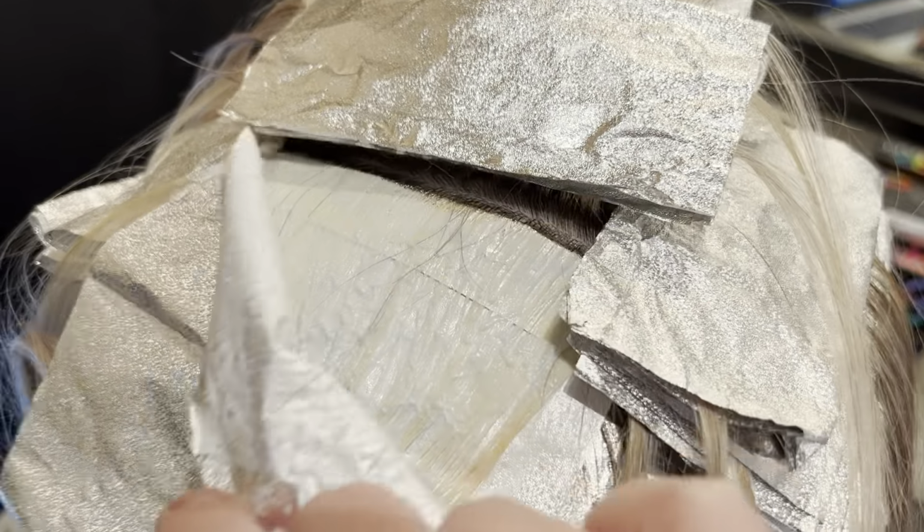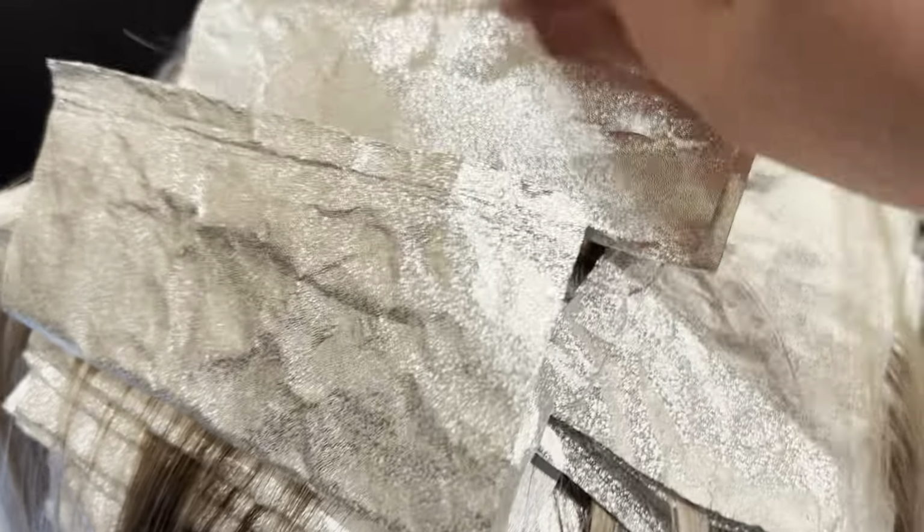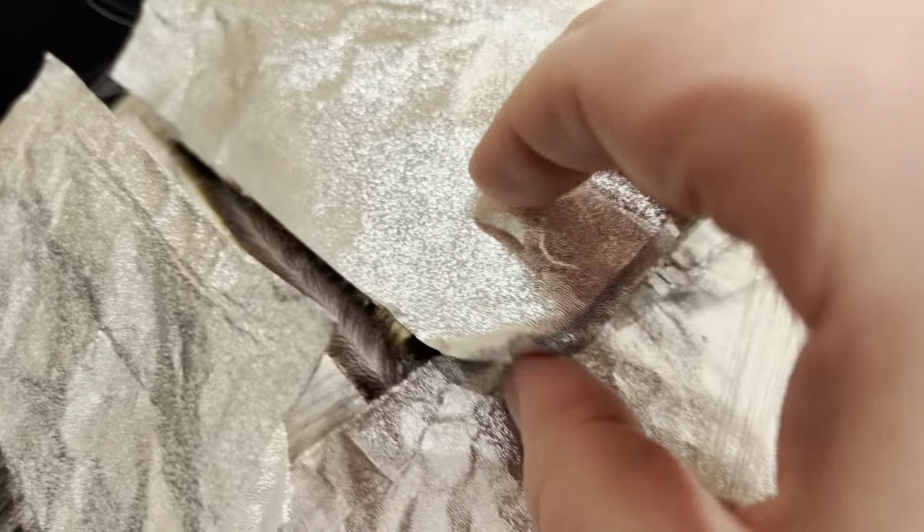All right, and here she is. This was a good probably 3.5 hours worth of foiling. I'm a slow foiler, so don't feel bad if you take a little bit of time foiling. Here we are. This is where we ended off, and then here's this last little section that we did.